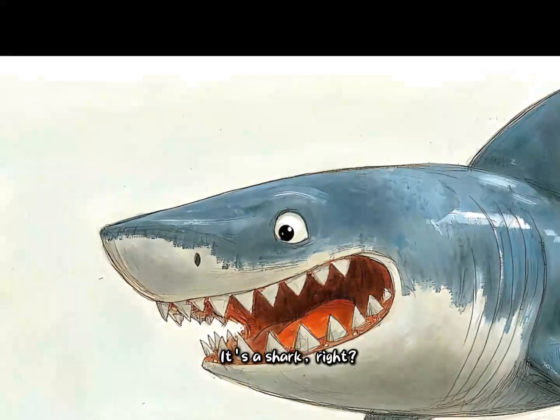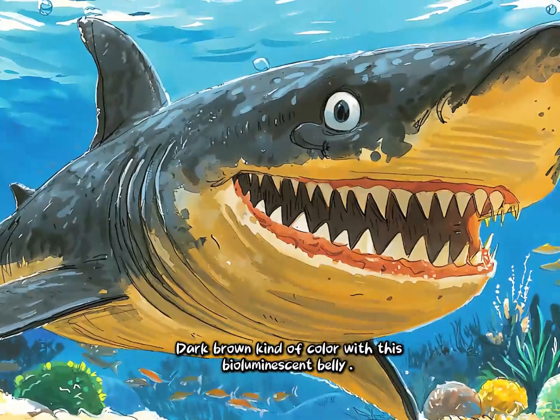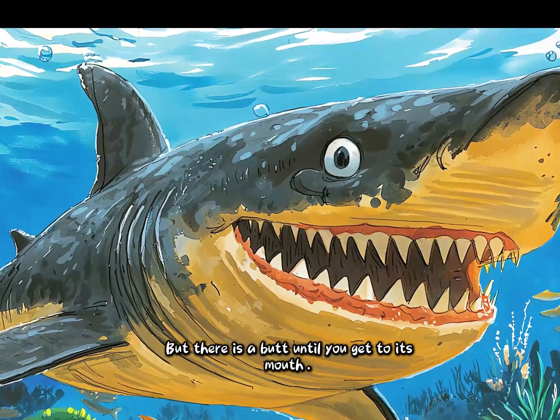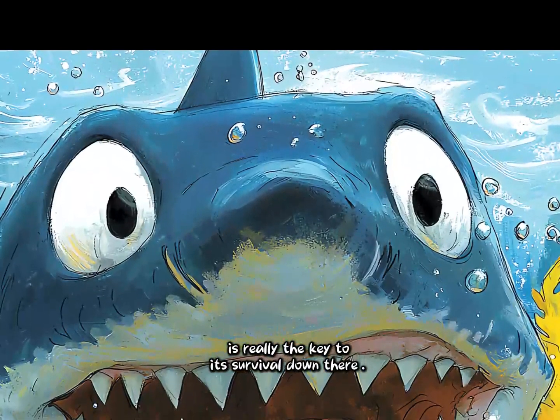Well, picture this. It's a shark, right? Maybe only about half a meter long. Oh, wow. Yeah, almost kind of cute, actually. Dark brown kind of color with this bioluminescent belly. Oh, cool. But there is a but, until you get to its mouth. That is where things get interesting. It's got a super unique jaw structure that is really the key to its survival down there.